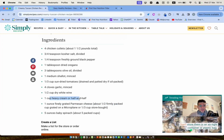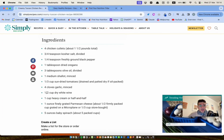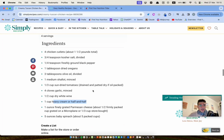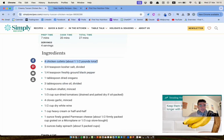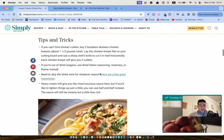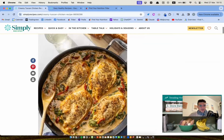Parmesan is great. Even heavy cream, half and half. It's okay to have some of that if you have prediabetes. Some wine is also okay. Garlic, it's all whole ingredients. Not much sugar in these ingredients. There's a little sugar in the half and half, but that's okay because it's a small amount. And the rest is good. Olive oil, stick to the healthier oils like olive oil or avocado oil. Salt, chicken, don't be afraid to eat any proteins like that as long as it's not processed meats. So it's good. Just avoid the pasta that's underneath here, but I don't think that's part of this recipe.